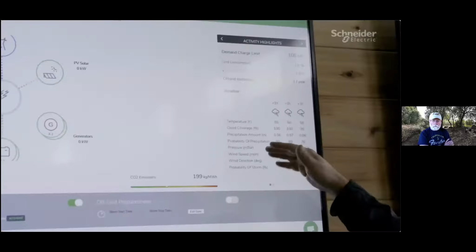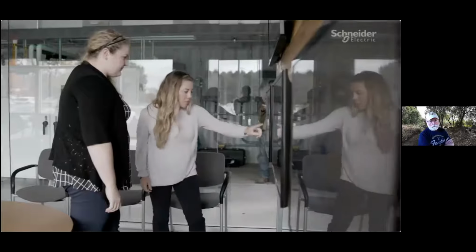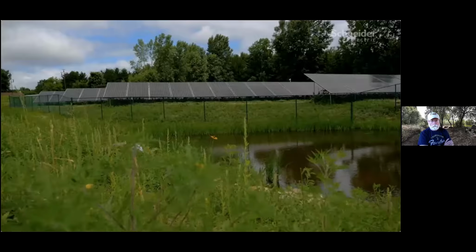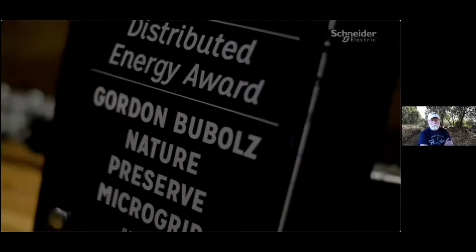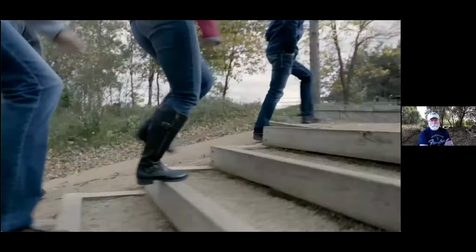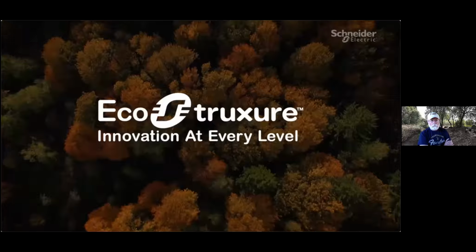So it's collecting data as it relates to weather patterns, the cost of energy out on the grid, and it's going to use that data to optimize the operation of the microgrid. Faith and Schneider received the very first Distributed Energy Resource Project of the Year award. The construction of this microgrid is really a tribute to the strong partnership between Faith and Schneider. On-site power generation is the future.